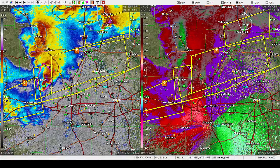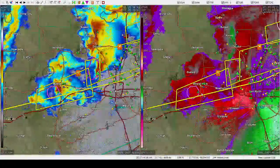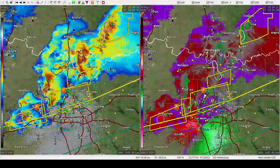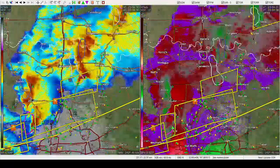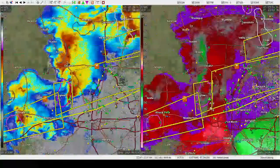Alright, hello. Today we're going to be talking about the severe weather ongoing right now that is producing very large hail and sporadic damaging wind gusts, and the potential for a couple to potentially a few tornadoes tonight across Arkansas, eastern Oklahoma, and then southern Missouri.